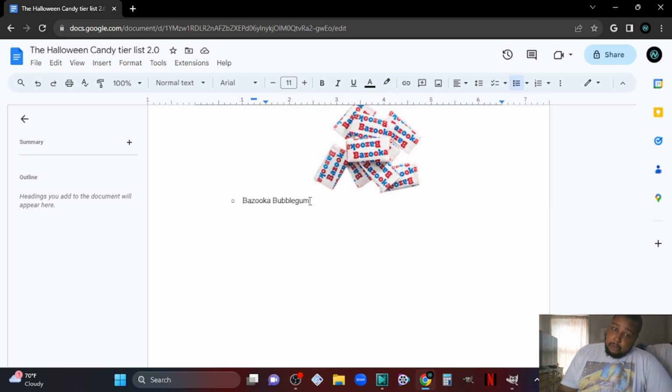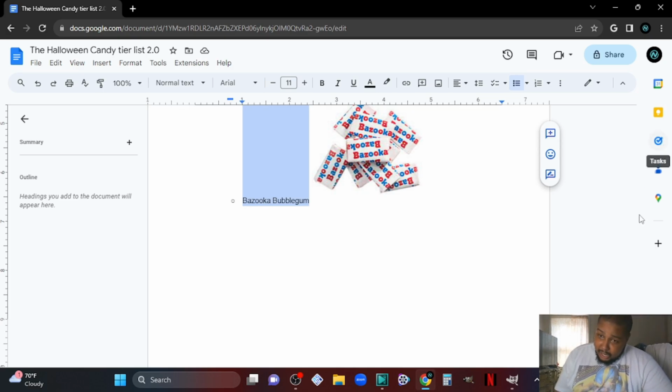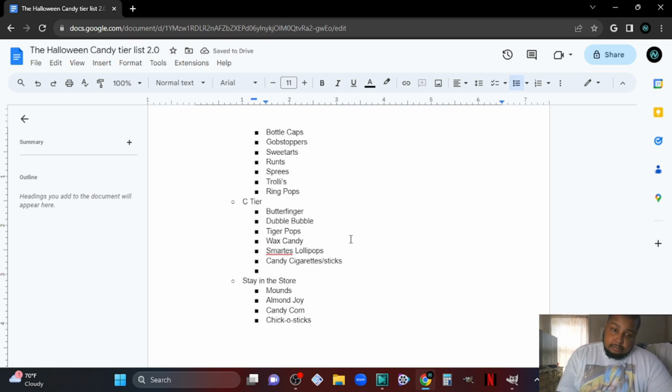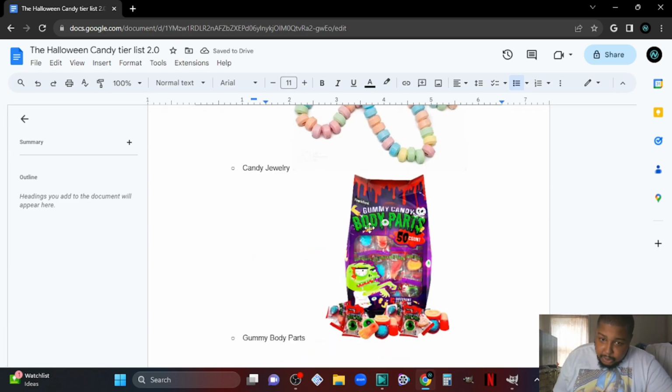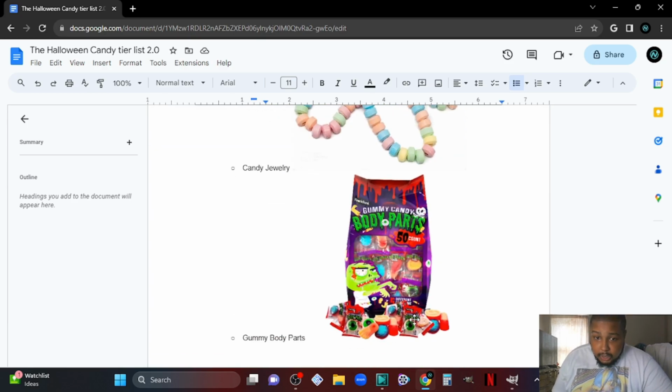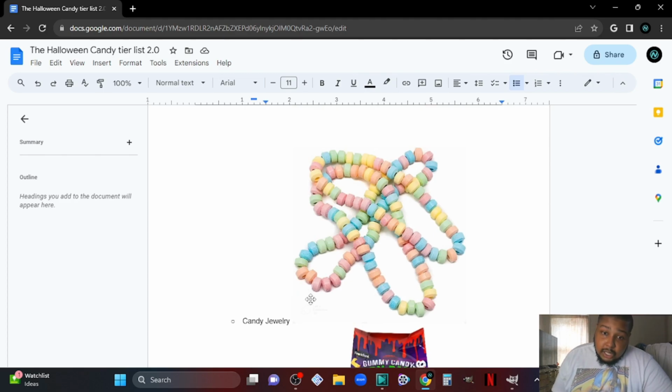Next up is Bazooka Bubblegum. Admittedly, Bazooka Bubblegum lasts a little bit longer than Double Bubble, but still doesn't last a long time. Definitely meant to only be chewed for maybe at max a minute or two. Unfortunately, they were a bit tastier than Double Bubbles though. Sorry about it, but yeah, the Bazooka Bubblegum is still going to go in C. But next up is the candy jewelry.